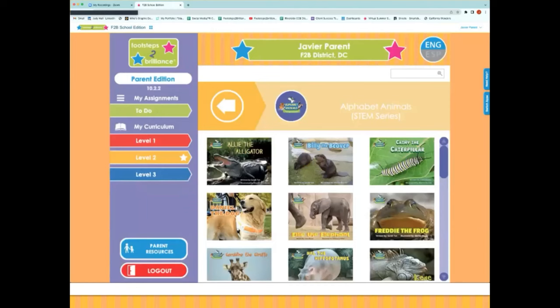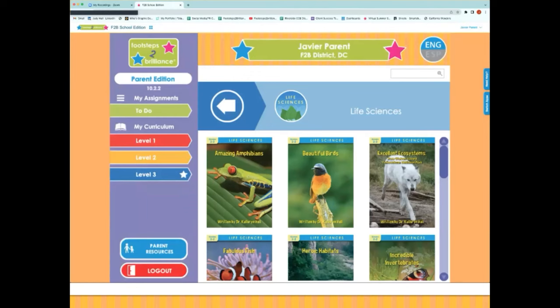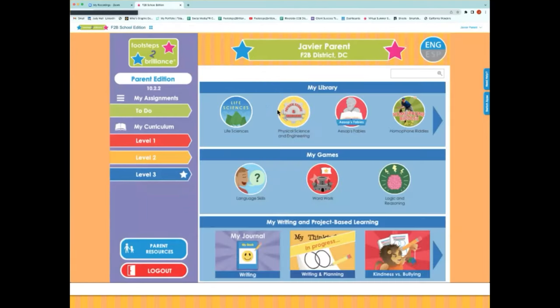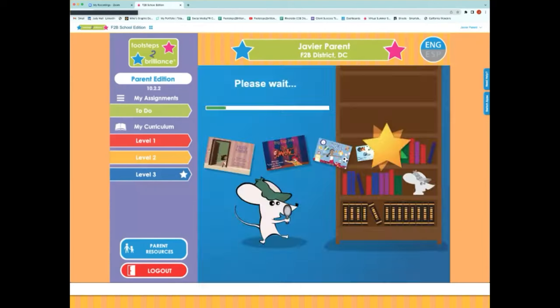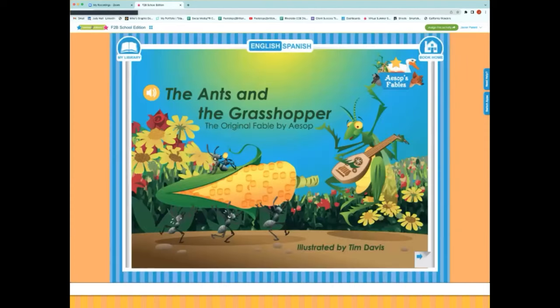Let's take a look at the blue level, and this would be perfect for second and third grade writing. We have library books that include the life science books. These are a variety of wonderful animal books. We've also got science books. We've got fables. So here you can choose a book that you might like to write your version of the fable. I'm going to click on the Ants and the Grasshopper.